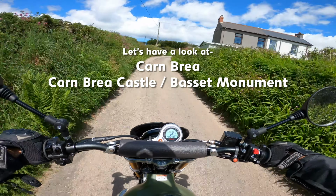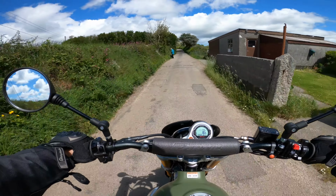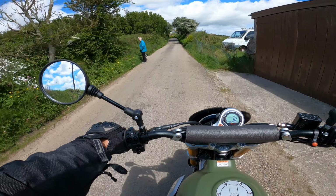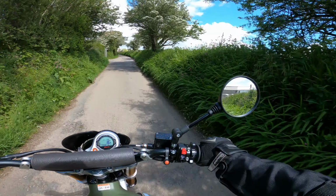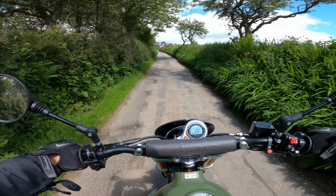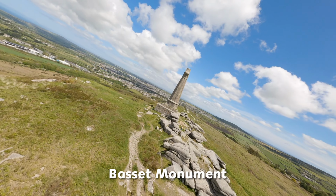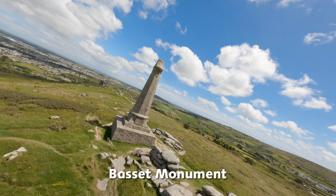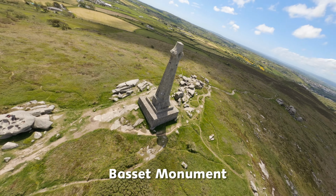So, today we're going to check out Carn Brea. Let's give this doggy a bit of space. Nice doggy. So Carn Brea, there is a couple of landmarks up here. You have Basset's Monument, which is erected for Francis Basset. It's that great big cross that we can see just up ahead of us.